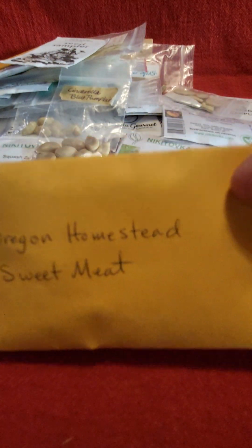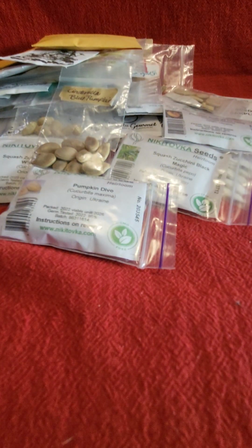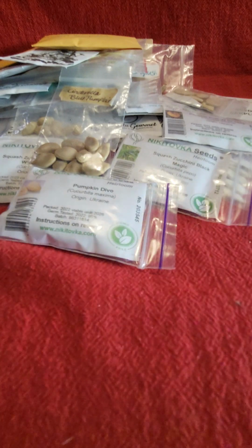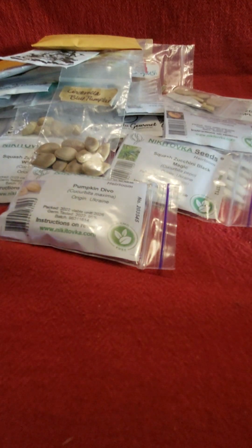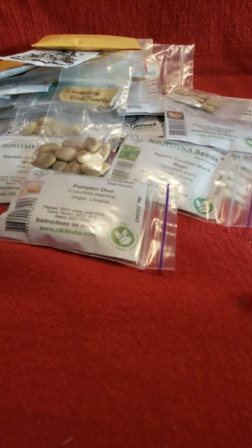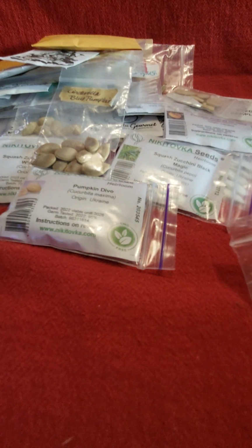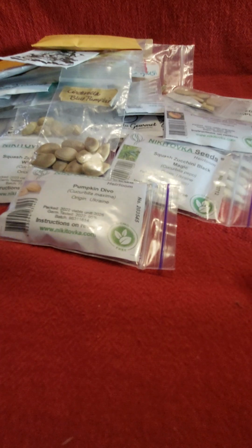Oregon Homestead sweetmeat squash. That's the other thing, a pet peeve of mine about seed traders, is when you tell them, you know, you might have something that they really want, and I understand that. But when you tell them, hey, I've only got 5 seeds of that, well, I only need 2 of them. And it's like, dude, I am not sending you 2 seeds. That is just ridiculous to me. I mean, you mean to tell me that you can't afford to buy these seeds, that I need to send you 2 out of the 5 I have left?